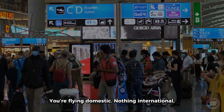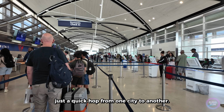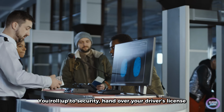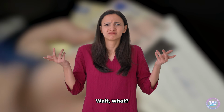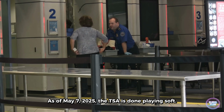You're flying domestic. Nothing international, no passport lines, just a quick hop from one city to another. You roll up to security, hand over your driver's license like you've done 100 times, and then the agent says, "This isn't valid for air travel." Wait, what? As of May 7th, 2025, the TSA is done playing soft.